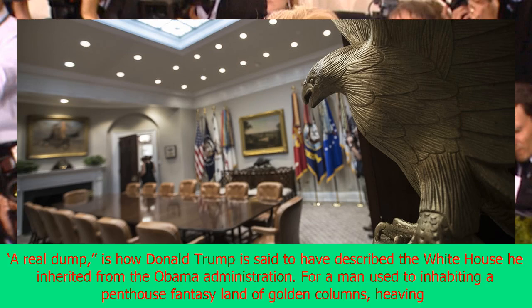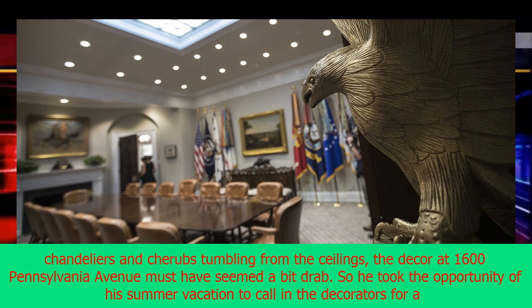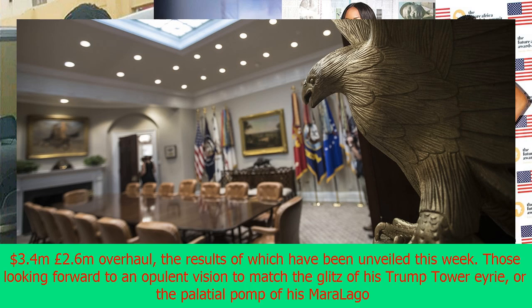A real dump, is how Donald Trump is said to have described the White House he inherited from the Obama administration. For a man used to inhabiting a penthouse fantasy land of golden columns, heaving chandeliers and cherubs tumbling from the ceilings, the decor at 1600 Pennsylvania Avenue must have seemed a bit drab. So he took the opportunity of his summer vacation to call in the decorators for a $3.4 million, £2.6 million overhaul, the results of which have been unveiled this week.